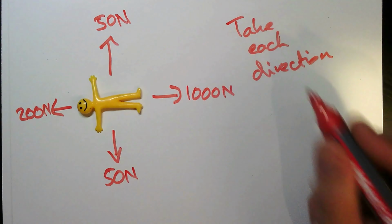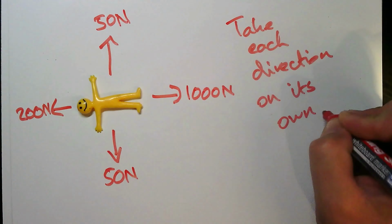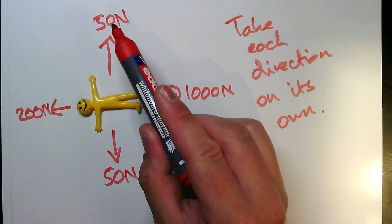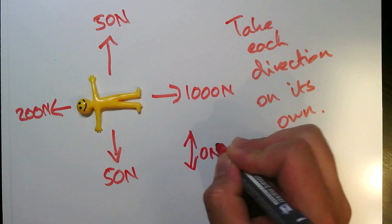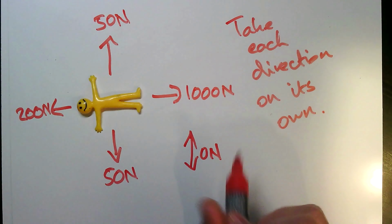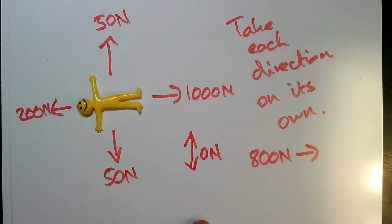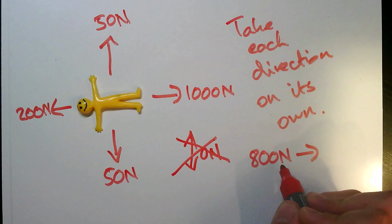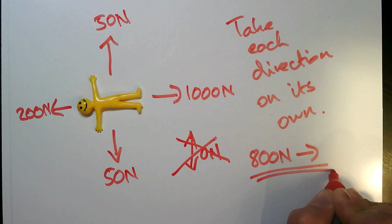I can't spell separately, so I'm going to say on its own. What I mean by that is, let's go uppy downy, it's 50 newtons up, 50 newtons down. So in the uppy downy direction, 0 newtons. In the across direction, it's still 800 newtons to the right that wins. So overall, the up-down direction doesn't matter, the 0 doesn't affect it, the answer is still 800 newtons to the right. This is my answer.